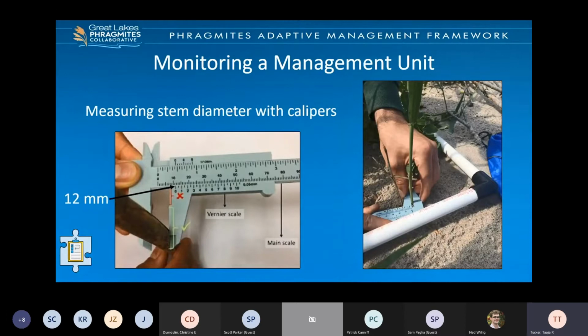To measure a stem, grip the stem with the lower grip of the calipers as close to the soil as possible. To read the calipers, find the last number on the main scale before the 0 hash mark on the vernier calipers. Record the main scale's number as the stem diameter in millimeters. Additional instructions for how to use the vernier calipers can be found in the appendix of the PAMF participant guide. So you can see the 0 hash mark is lining up with the 12, so stem diameter on the screen is 12 millimeters.